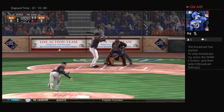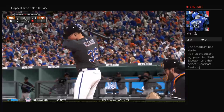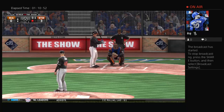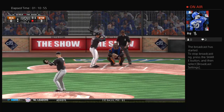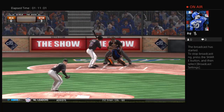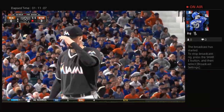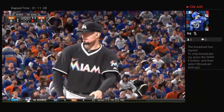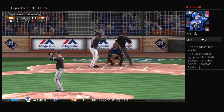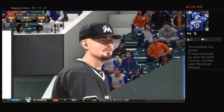First pitch is a slider called for a strike. That misses. 1 ball and 1 strike here to the Mets backstop. 1 out, nobody on. Here we go. And he pumps the fastball by him here. 1-2 now.